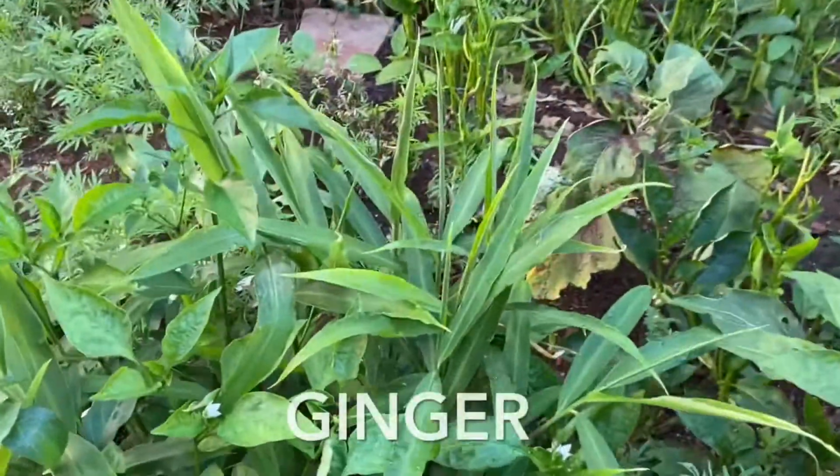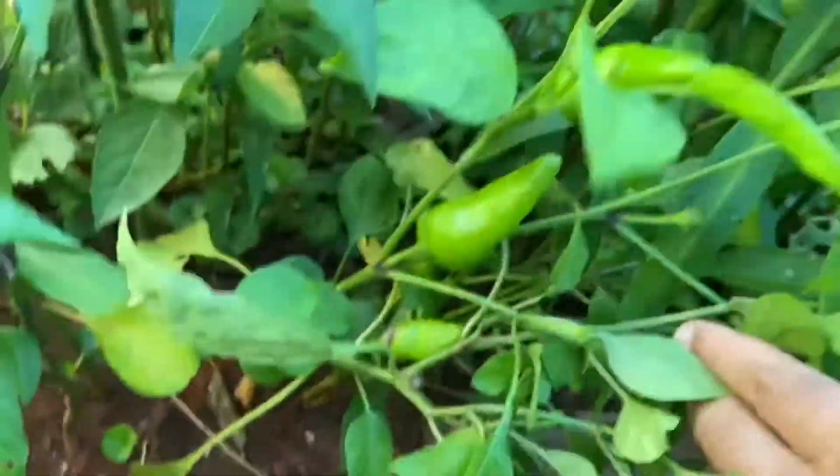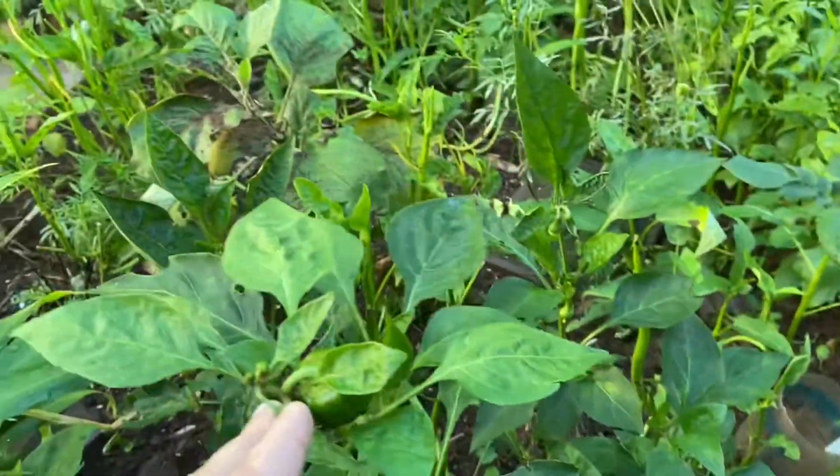There's a ginger patch over here that we have intermixed with our jalapenos, so you can see some nice jalapenos. Wow, that looks incredible. So we have the ginger growing next to it, and we always do this interplanting, as you know guys, because it's very good for the plants to have this.